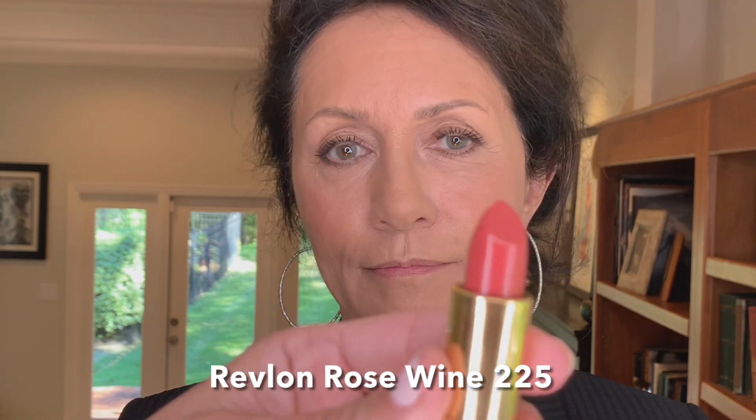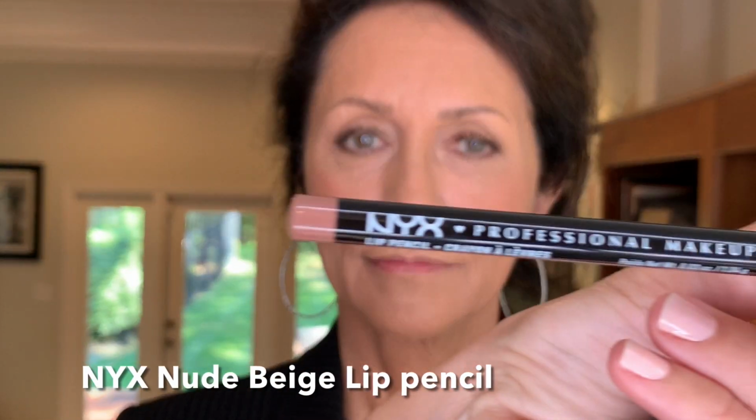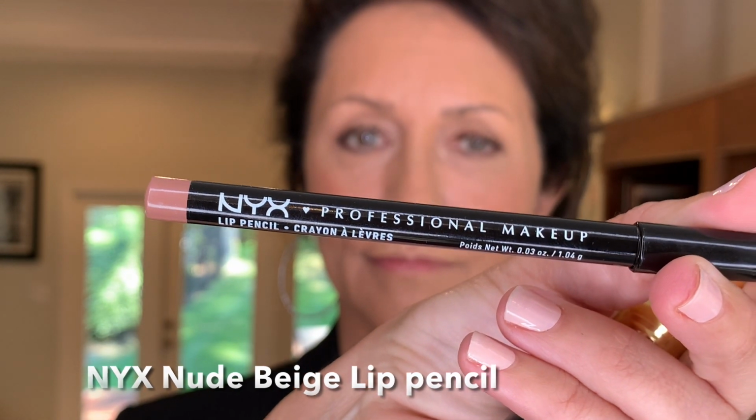But that's what I would do for Zoom. Then the lips. Okay, these are Revlon lipsticks, which won all the beauty awards. So I'm like, let's take them for a test drive and see. This color is Rose Wine, number 225. And then I'm using an NYX lip pencil in Nude Beige.